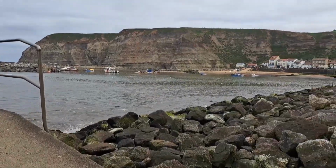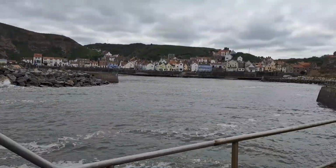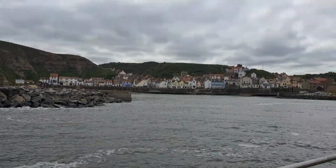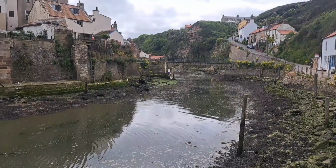I'm back at the harbour at Staithes. I'm right out at the end of the breakwater. I'm back down into Staithes. Picture postcard village, it is stunning. This is looking back up the river, coming away from the harbour.